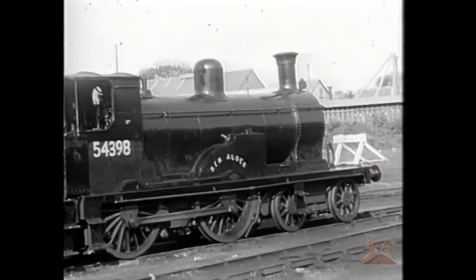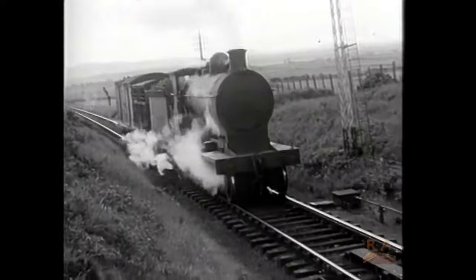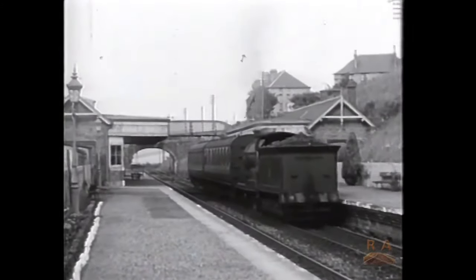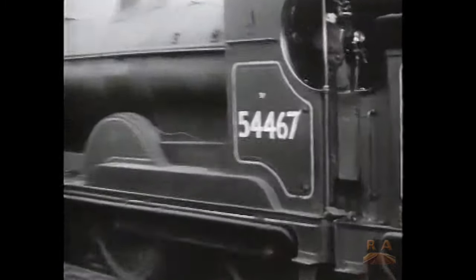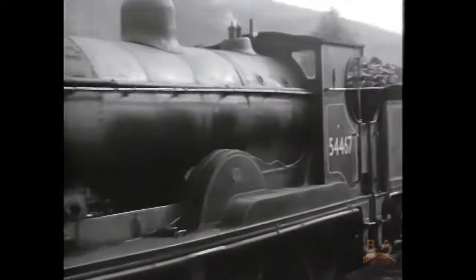Other Scottish locomotives working in the Highlands included Caledonian Railway 4-4-0s, designed by Pickersgill. The 3P on the cab side illustrates the LMS power classification as adopted and expanded by British Railways. The number indicates the power, and the letters P for passenger or F for freight indicate the type of work the locomotive is required to do.